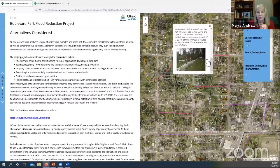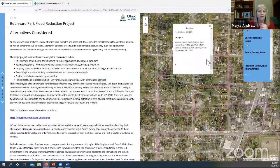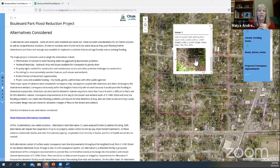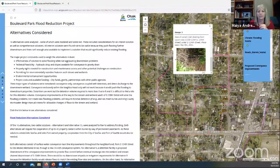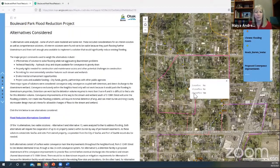To the right of the photo, there's a small triangle. You can see additional photos by clicking that triangle. You can also click on the photos themselves, and it will enlarge the photo on your screen, which she's demonstrating now. Then you can close that out, and she goes back to the main page. So you can click on all those different little stars. Some of the stars represent issues. The orange ones just represent the different flood conditions. So you'll get different information depending on where you click.